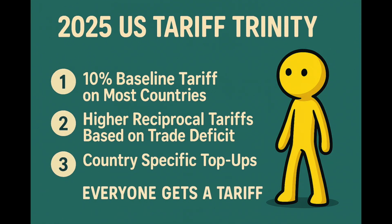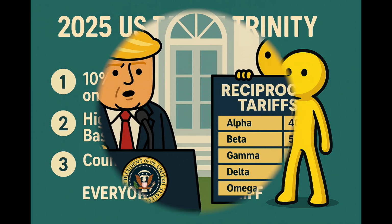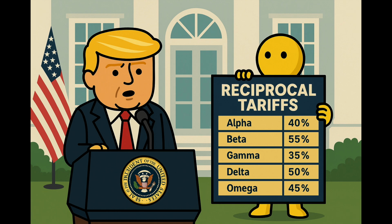Today, the U.S. Trinity. Number 1, a 10% baseline tariff on most countries. Number 2, higher reciprocal tariffs based on trade deficits. Number 3, country-specific top-ups. No country will go without some kind of tariff attention. Everyone is invited to this party. President Trump calls it America First trade. You tax our goods, expect the tax back, and bigger.